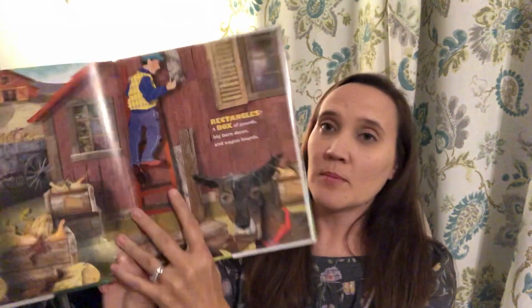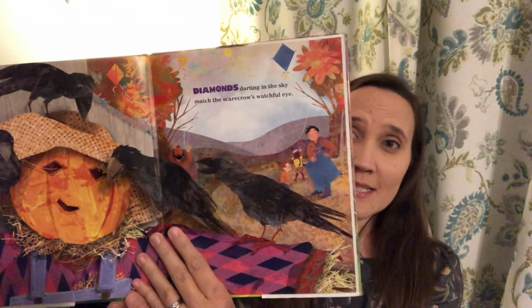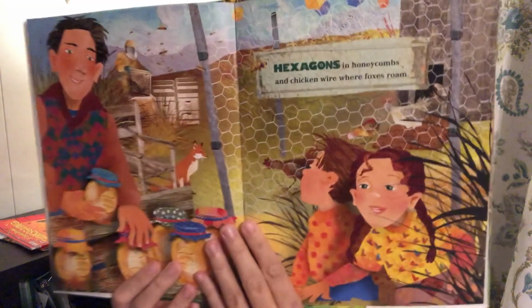The art in here is really neat too. For example, you're looking for rectangles, diamonds, hexagons. So it's a neat little book. I thought this would be really good for talking about shapes, but also to be a fall themed book.